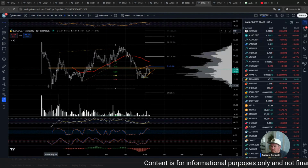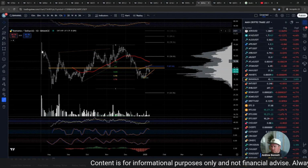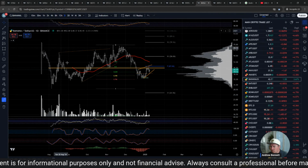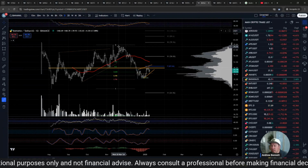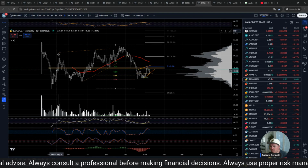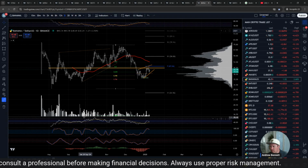But here's what I like about it. It came out here. This was the start. Well, this is the start on Binance, and then it has this 1, 2, 3, 4, 5 as a leading diagonal wave 1. Really clean too. Like 1, 2, 3. I mean, everything is really clean, right?